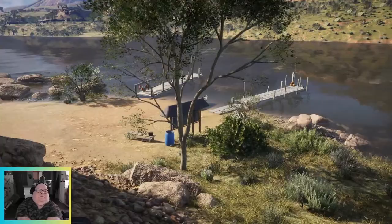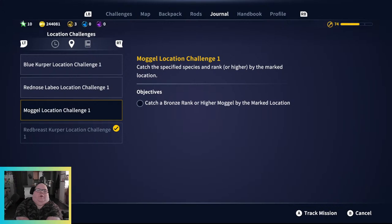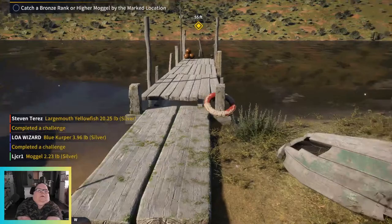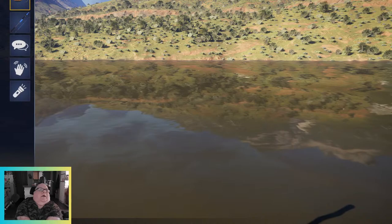Okay, let's see what this is. This is a mogul challenge. It says catch a bronze or higher mogul challenge from the marked location. So we will take that challenge. And it's going to be right off the end of this dock, which is good for me. And we're going to try to catch one. And I need a certain lure to catch one of those. And that's it right there.